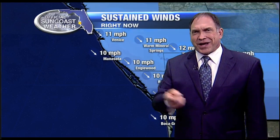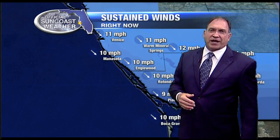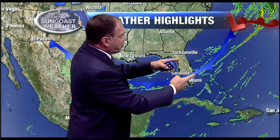A frontal boundary is not a straight line. It's a zone of transition between two different types of air. We're in the warm, humid air. We're now transitioning into that drier, more stable air, and the transition zone is right over us.